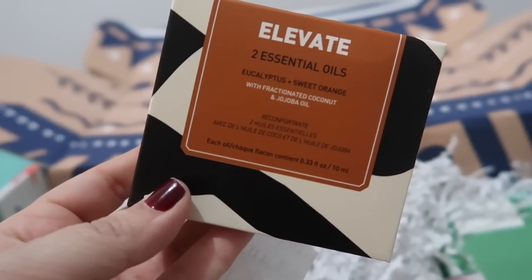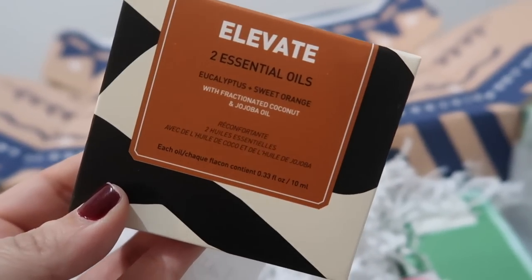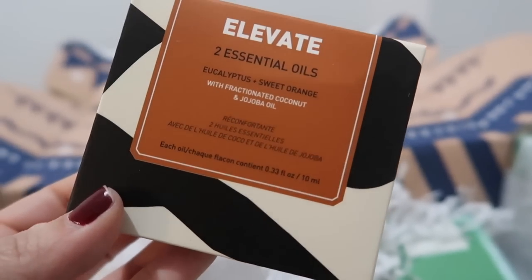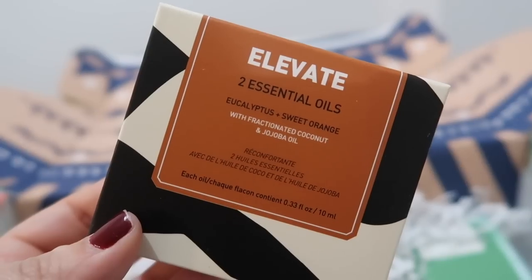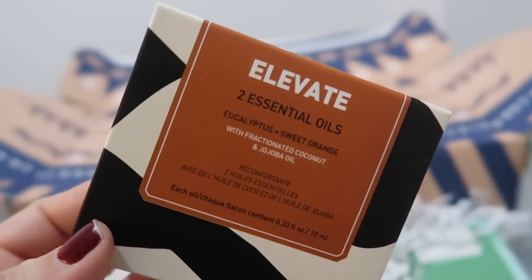From Elevate, I got the Way of Will Elevate Essential Oil Set. It has sweet orange and eucalyptus oils, and you can put this directly onto your skin. It says the eucalyptus helps you with sore muscles and cold symptoms, and the sweet orange eases stomach cramps and headaches. This has a retail value of $31.